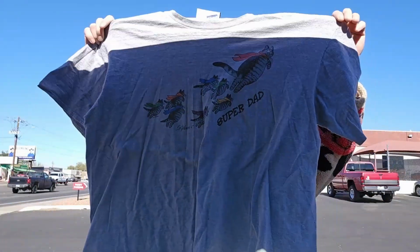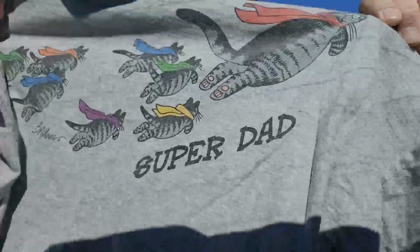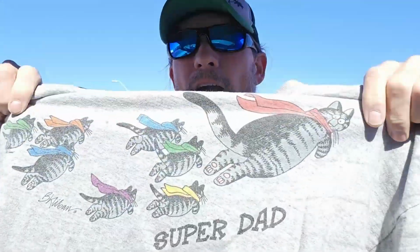This here I picked up because it's an old Crazy Shirts, vintage Crazy Shirts. And it says Super Dad. And it's got cats on it. Now, if there ever was a shirt that was custom made for me, it's this one. Problem is, it's way too big for me.